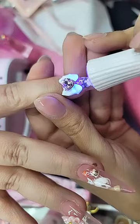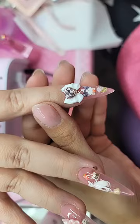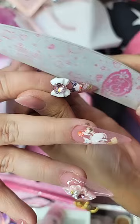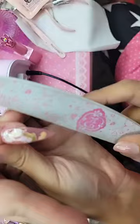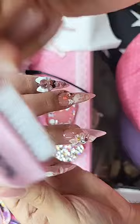And then I'm going to take a very soft file, like a 180 or a 240, if I can find it. Oh, here she is. I'm just going to refine the shape on the tip. Make sure there's no product stuck to the skin. Remove the dust. And then I'm going to apply my diamonds with gummy.